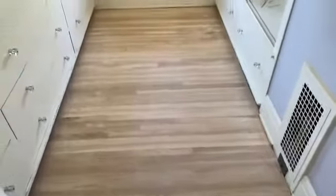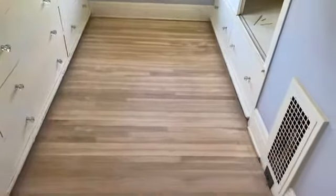Wow, big difference. So you remember this room? This room had paint on it. Yeah, huge difference. Beautiful. Everything's looking great so far. Another bedroom right here. Let me see.